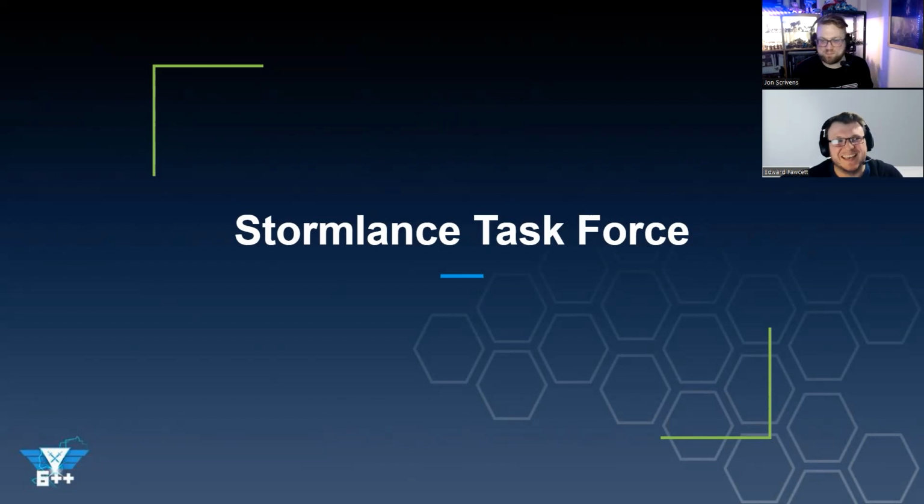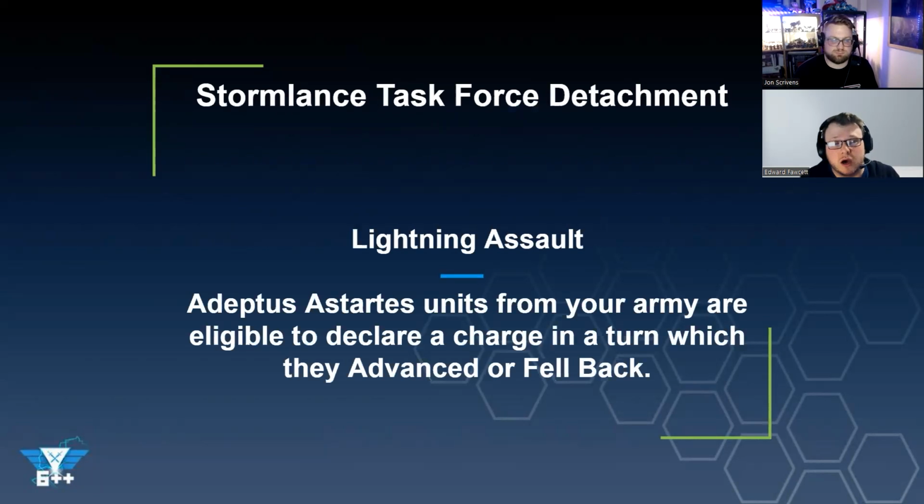So, what do you get if you are the Stormlance Task Force detachment? Well, your detachment rule is Lightning Assault. You get to declare a charge in a turn you advanced or fell back. Solid, really good rule. This is something that we've seen White Scars have for the last couple of editions when they've had their own rules.